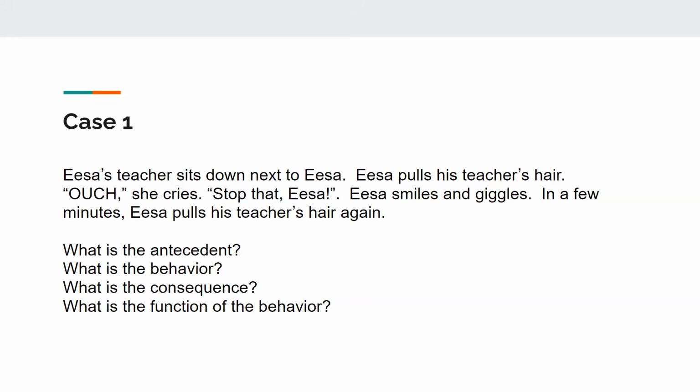I think I heard someone say teacher sits down, which is correct. And then what is the behavior? I don't know if I'm just struggling hearing everyone, but the behavior would be that he pulls his teacher's hair. And then what is the consequence? Crying out. The crying out, saying, ouch, stop that.